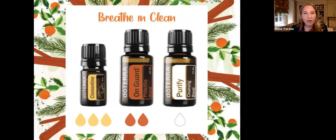So this is one if you're going to be using your clementine for surface cleaning and for disinfecting. Clementine, 3 drops, On Guard, and Purify. Another really nice blend. You can use this, spraying this on your kitchen countertops, maybe in your bathroom, anything that just needs a quick refresh.